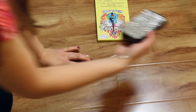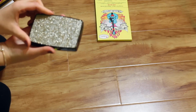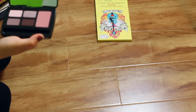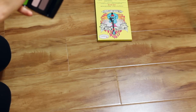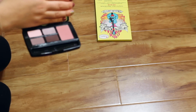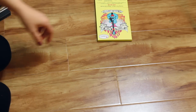All right, two more palettes. Recently purchased this Butter London in Glitz and Glamour. It is so pretty, you guys. I love anything that sparkles. I love glitter. It has a blush and 4 eyeshadows. So again, another perfect palette to travel with, and I'm holding on to that.